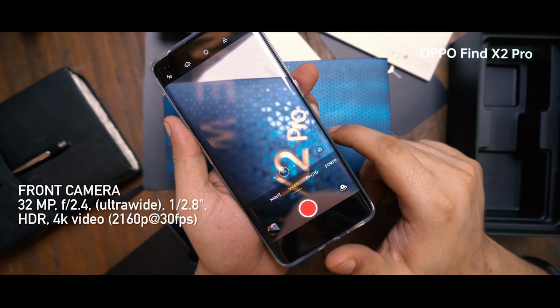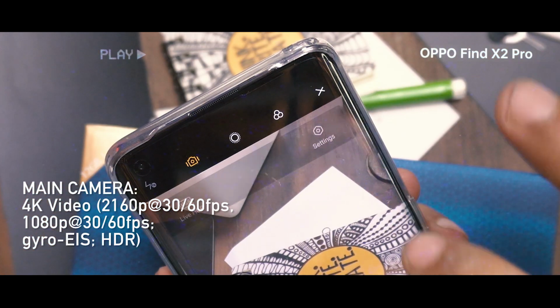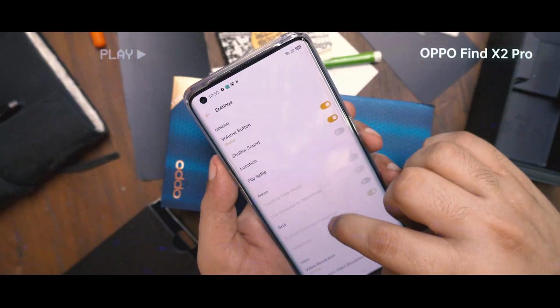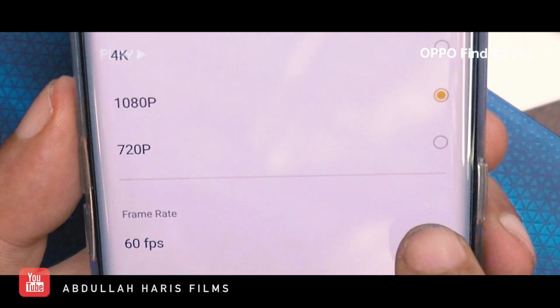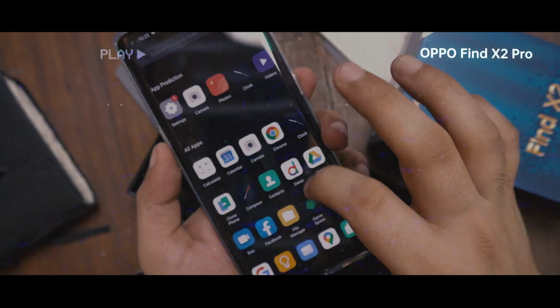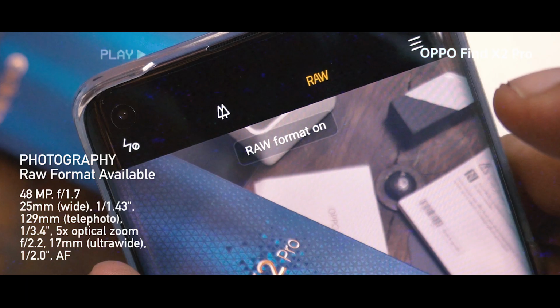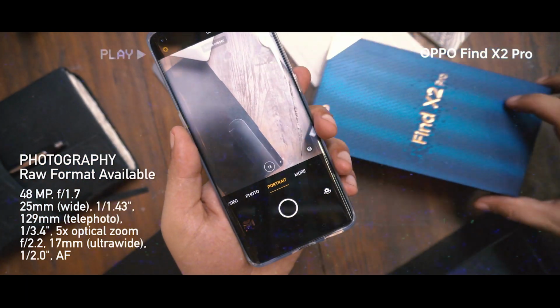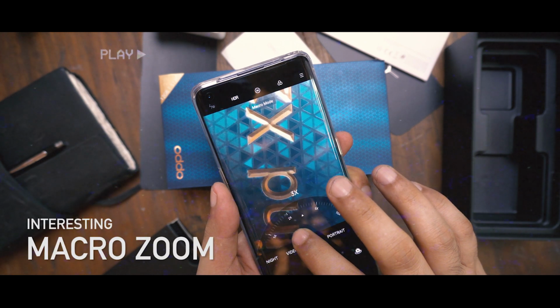Whenever it comes to phones, one of the main things I look for is, of course, उसकी video capabilities. OPPO Find X2 Pro has 4K feature and can go up to 60 frames per second. The second thing I look for in a phone is its photographic capabilities. My favorite aspect about the camera is the depth of field, how far can the aperture stretch, how wide can my view be, and how macro I can go.